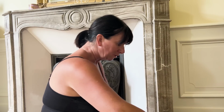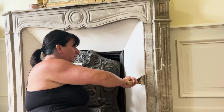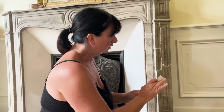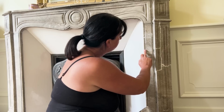Quite a big gap behind here, so that might need filling twice. But for these bits here, obviously I can't use a scraper because we're getting into the mouldings here as well.